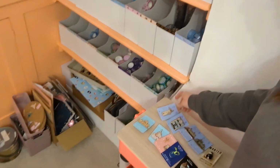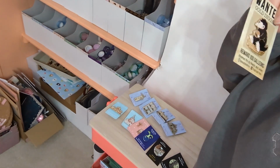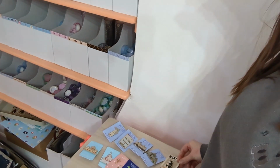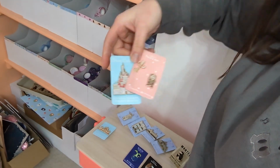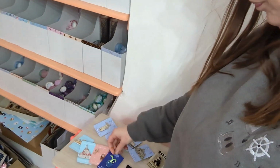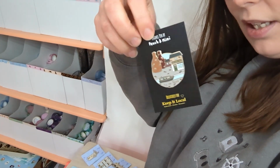And then got the four pins out of the Kickstarter. This little guy has probably been the most popular of last year. And then I've got this set. My first pearl swirl pin. My collab pin with Andy and Laura from Keep It Local.